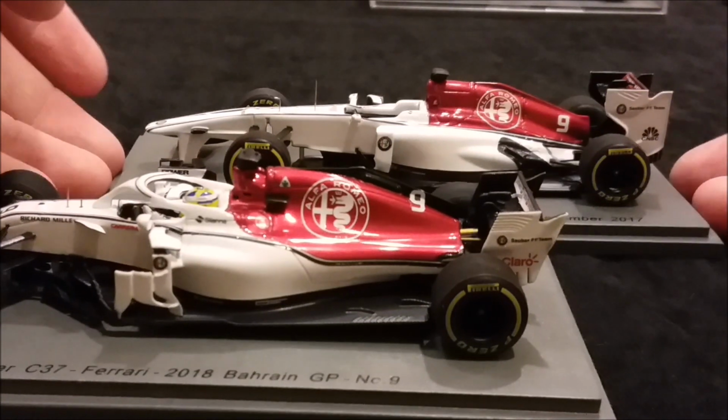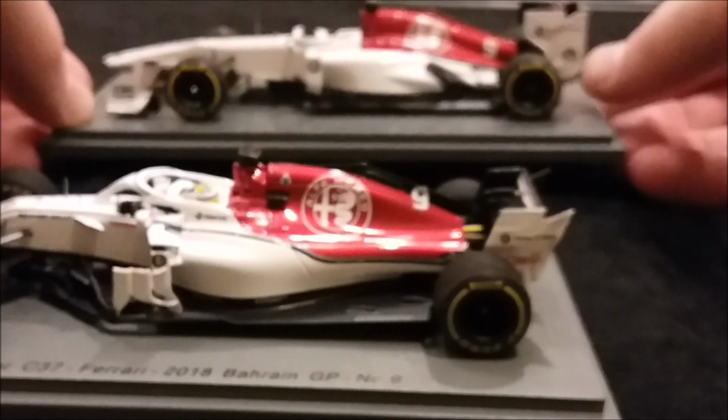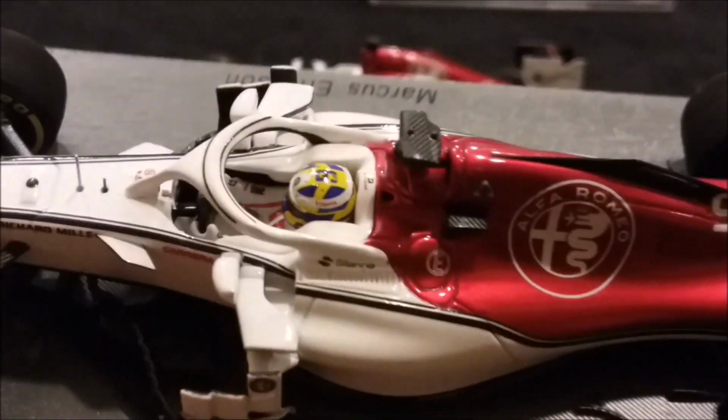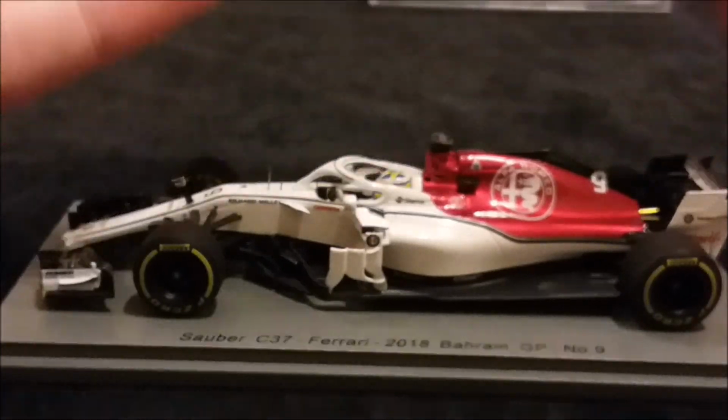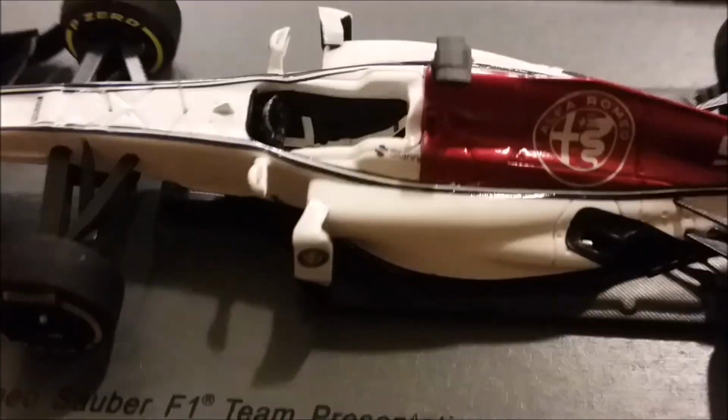And you can also tell with the front of the airbox and engine cover, it's completely straight right here. The red and the white, straight split. But here, ooh, that was scary because I heard a sound I didn't like. It's not as straight on here. It rounds the car a little bit better, but I think that's just because this is the car that the livery was actually supposed to be on. This was just to show it off, so they didn't work on detailing it as well.